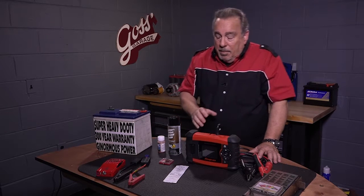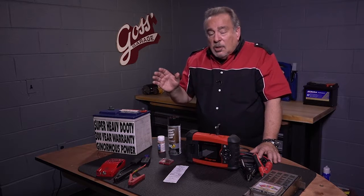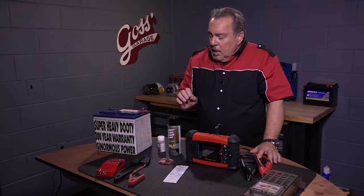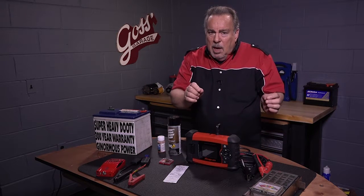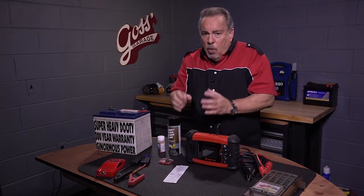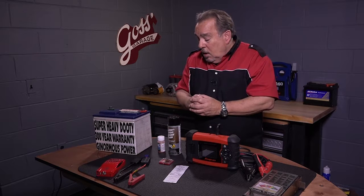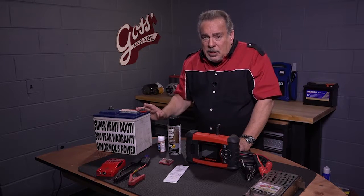All right, but the second thing is often overlooked, and that is what is called reserve capacity, RC. See, reserve capacity determines how long the battery can handle a load before it drops below a threshold voltage. And in other words, it goes dead. Now, why is this important?